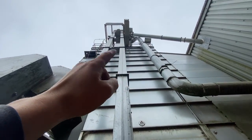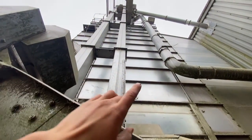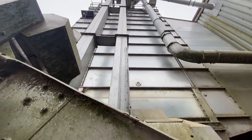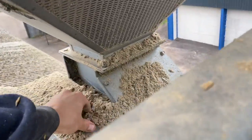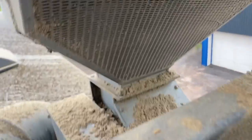So I need to check, first of all, up the very top if the top conveyor across there is working. So we need to redo this again, then start the top one and see what's happening. This vent was totally clogged up, so that might have caused the issue.